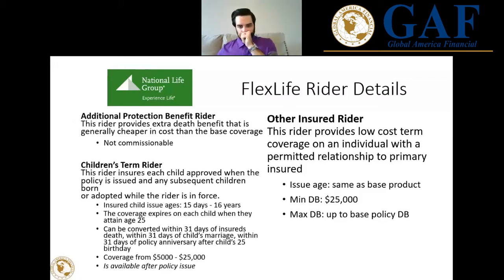Now, the other most popular is the other insured rider. It pretty much provides a low-cost term coverage on an individual with a permitted relationship to the primary insured. So it doesn't have to be a spouse. It could be a child, potentially a brother or sister, maybe if they live in the household, okay? But it can't be the neighbor down the street.